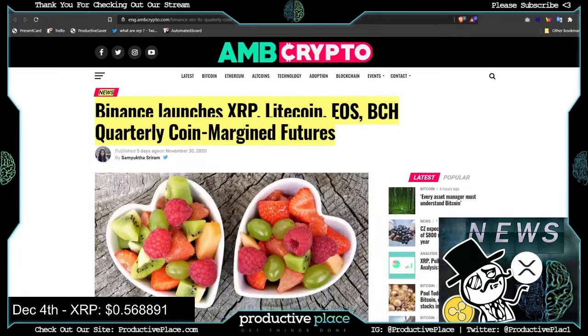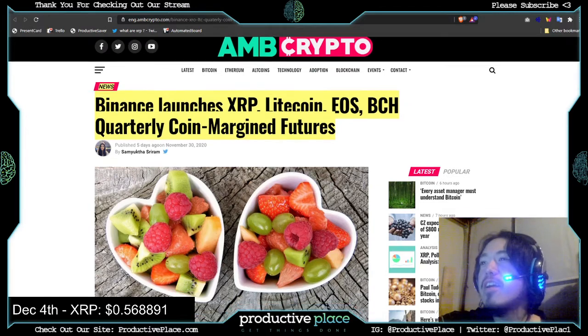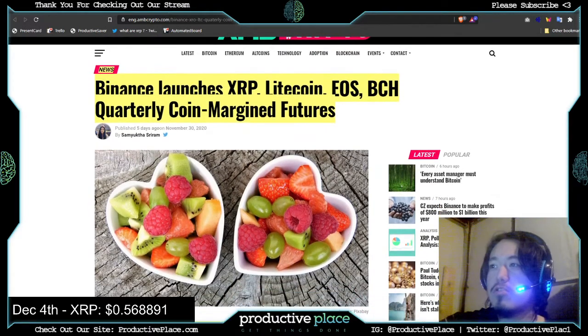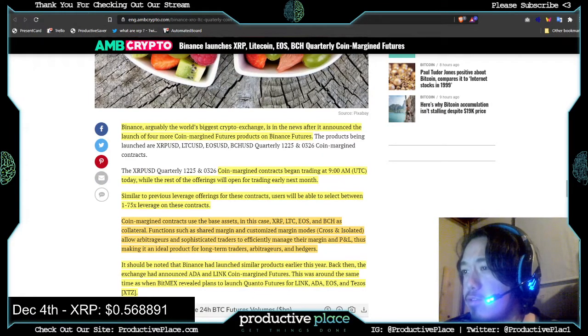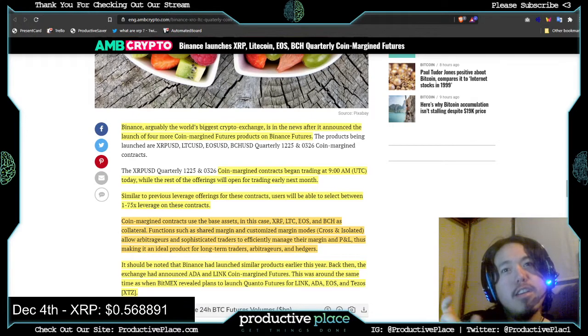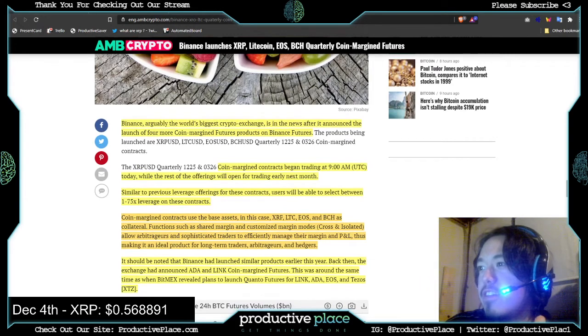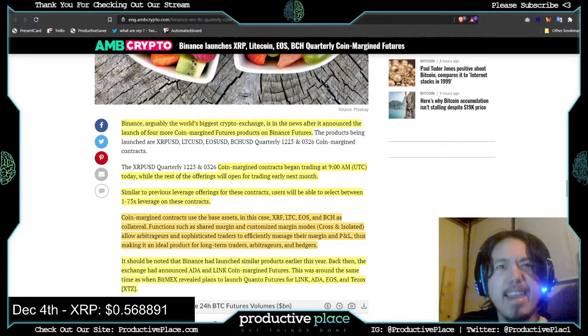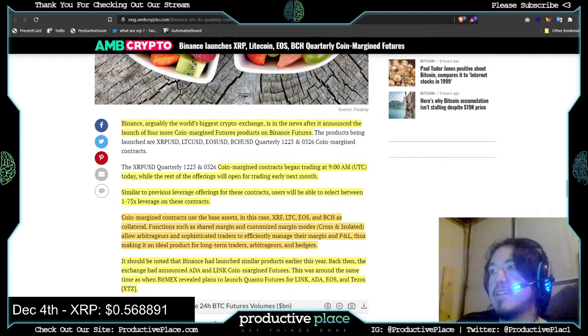So, heck yeah. Getting some new futures, and this coin margin futures. I'm hoping you could use your crypto as the collateral leverage tool. Although I'm not gonna do leverage trading for quite some time, not until later on. But hey, that's pretty cool.